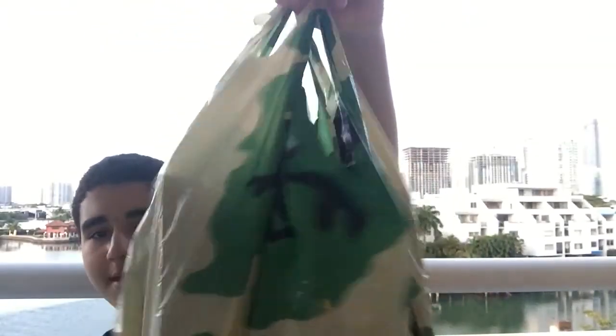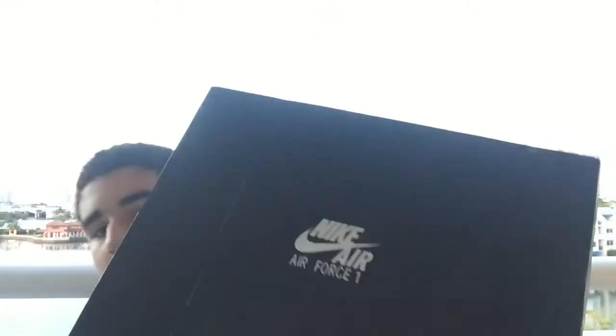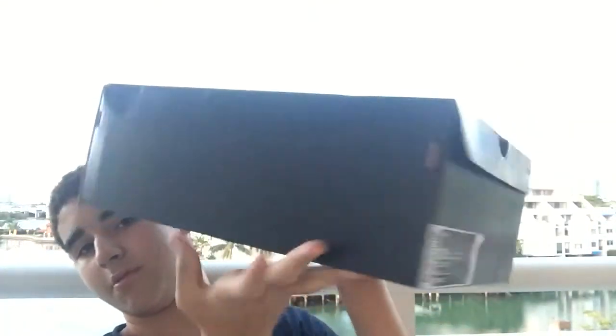So this camo bag is the bag the shoes came in. That's the bag they gave me at Shoe Gallery. And if we get rid of the bag, we've got the standard Air Force One box with that Nike Air Force One. Let's take a look at the box. It's all black. It's a pretty big box.